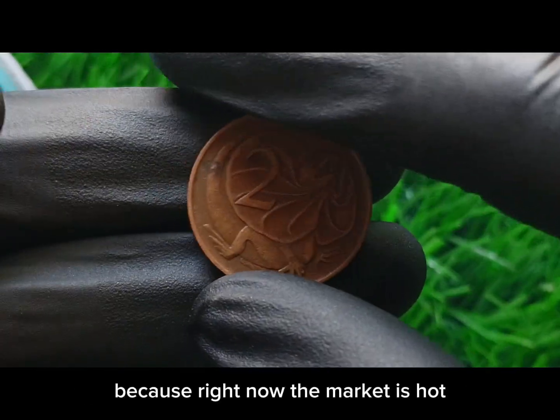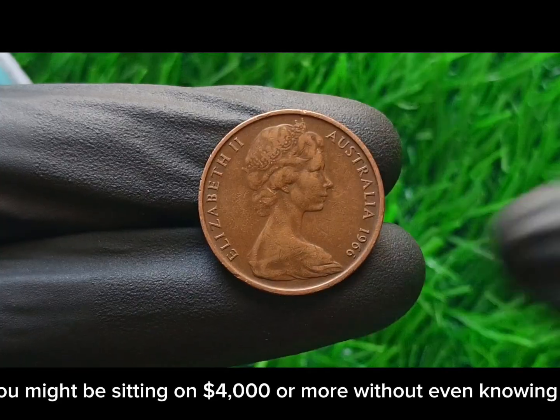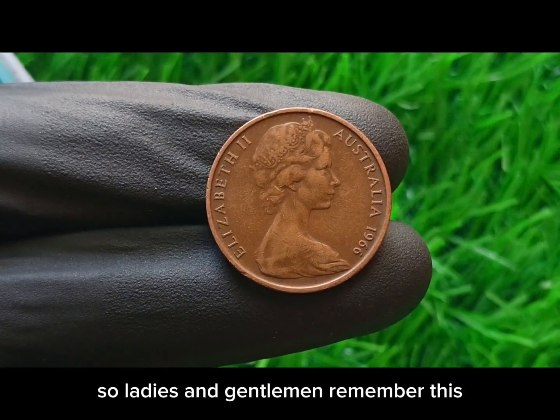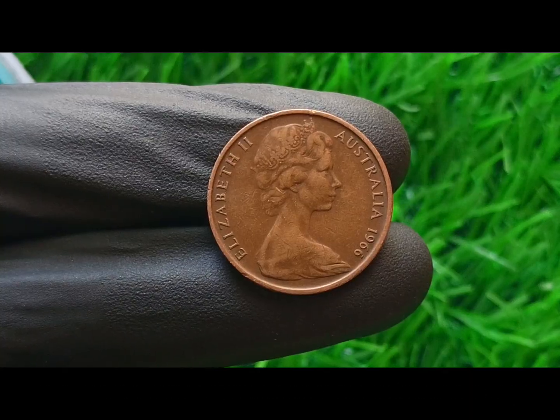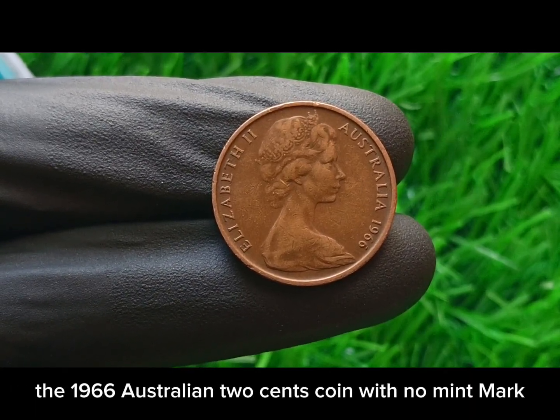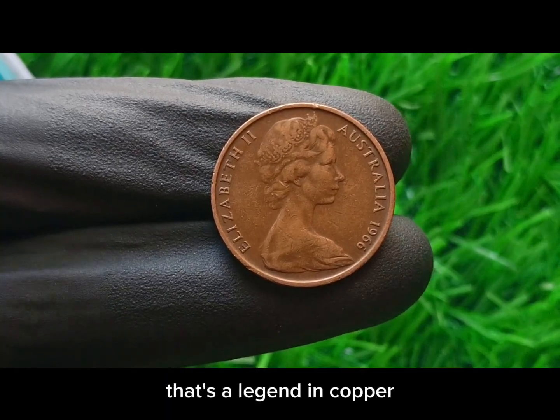Because right now, the market is hot, and the right collector could be willing to pay a premium. You might be sitting on $4,000 or more without even knowing it. So ladies and gentlemen, remember this. Every coin has a story. Some are common, and some are legendary. The 1966 Australian 2 cents coin with no mint mark? That's a legend in copper.